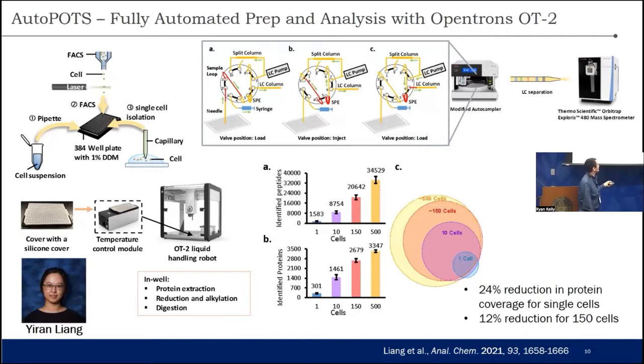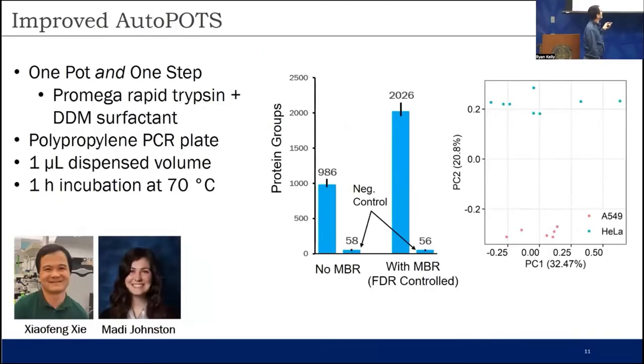And in terms of coverage, in kind of an apples to apples comparison, we were seeing about 24% lower coverage for autoPOTS prepared samples relative to nanoPOTS. And so you have to decide, is that worth it to you? We're typically pushing for more coverage, so we don't want to give up anything. And recently we've been kind of improving the autoPOTS.